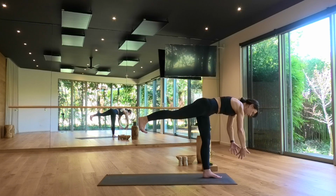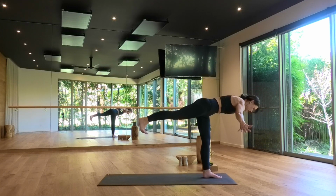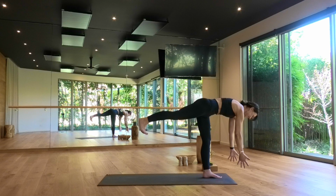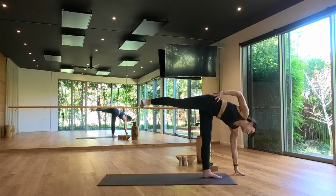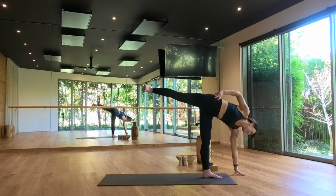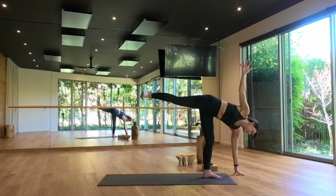Open your arms wide to aeroplane. And then exhale, float the arms down, and this time left side, half moon, left hand to the block or the floor, and open your torso to your right now. So option to remain here, 3 to 5 breaths, or take your bound half moon if that's available.